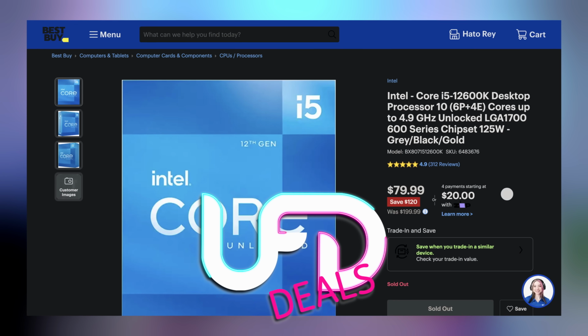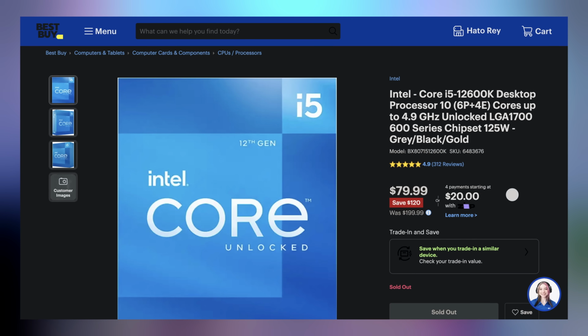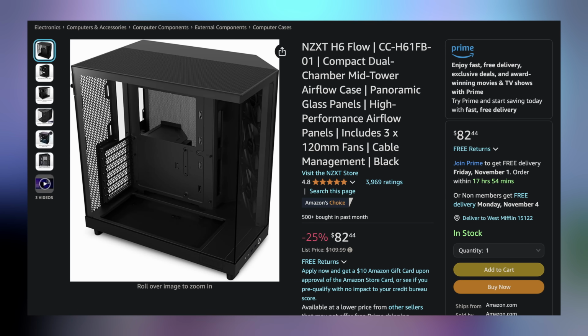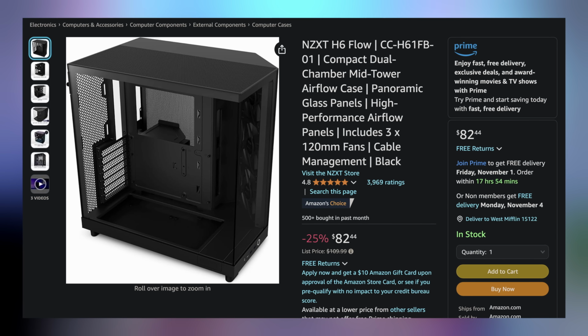First up today, we have the Intel Core i5-12600K, which is going for only $79.99, making it $120 off. That's a great price for an i5, the 12600K. Now the problem is, it is sold out on the listing, but people are having luck by phoning their local Best Buys and seeing, hey, you got some? Oh, it's another one of those deals. Yeah, unfortunately.